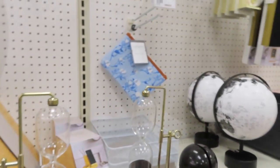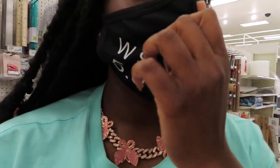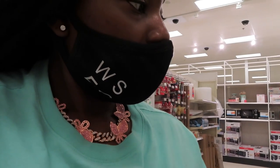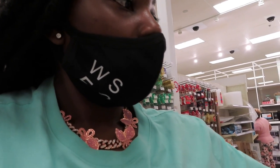Let me not do too much. Fighting the urge to just spend. Oh, this is cute. I don't need this, but this is cute. A little timer. Oh, I'm getting it. This is what happens when my mom doesn't come with me. I buy things I don't need, but guys, how could I say no to these things? This is so cute. I could use it to see how long I'm taking on something. Okay, look at me getting carried away. Target is just so cute.